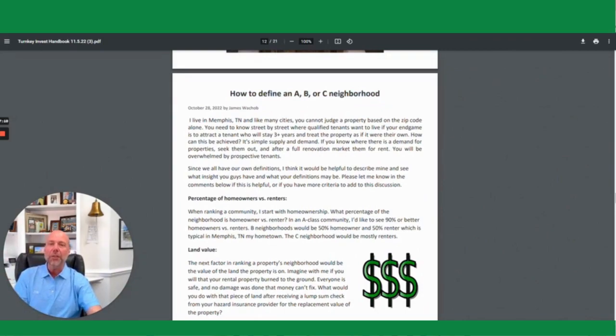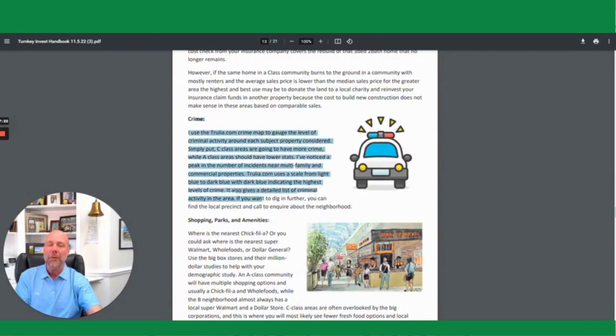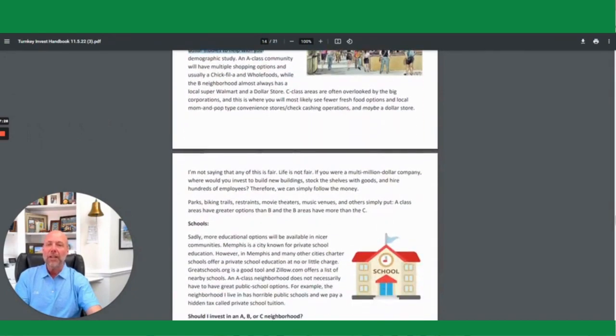So read this article and you'll be on the same page with me. I've gone into some real depth about what gives me an A, B, or C neighborhood: the percentage of homeowners, the value of the land. Read it, it might not make sense right now. Crime, of course. Higher crime areas are not going to be A neighborhoods or B plus neighborhoods. Shopping, parks, and amenities. Think about you.